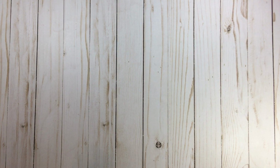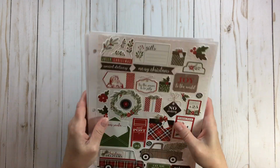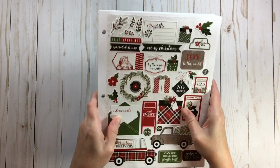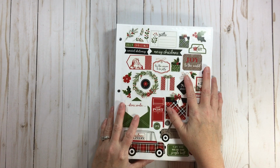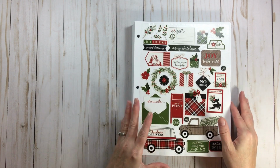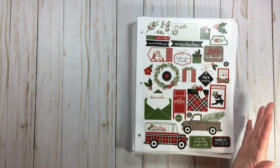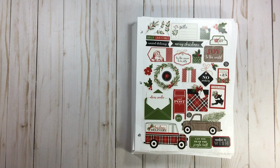Okay, so let's talk about stickers. I have all my stickers done. Here they are. That's how many I had. I took all of those sticker sheets and made up my sheets for my notebook, and that is the result. So I'm going to put them in my binder, and then we're going to do a little bit of a flip through so you can see how I did it.